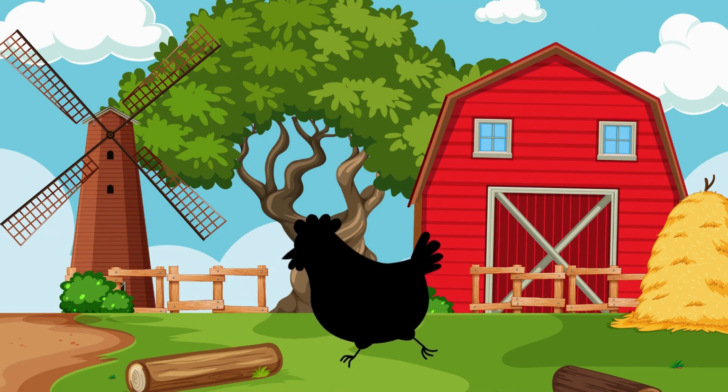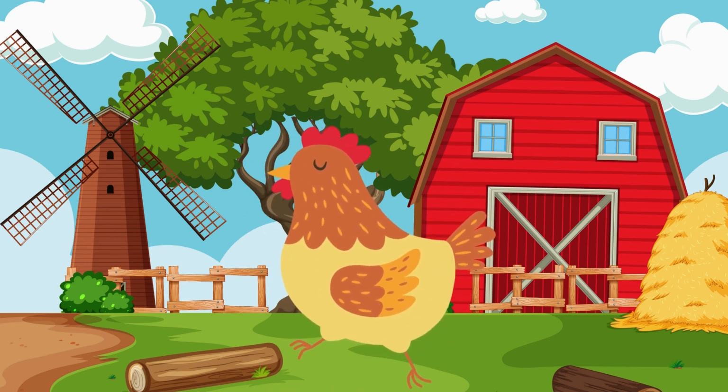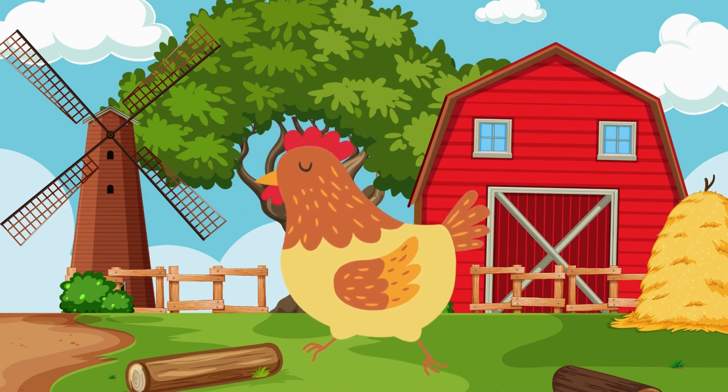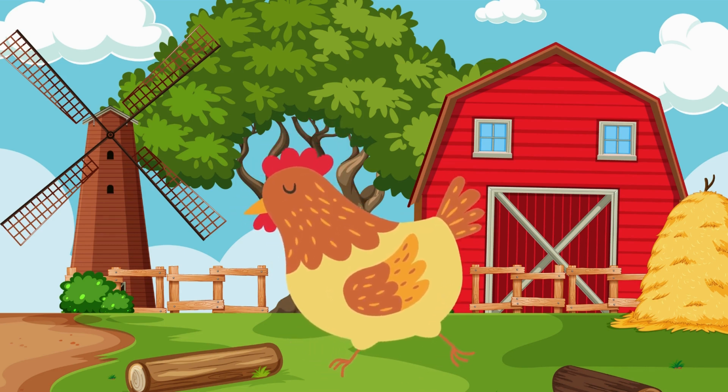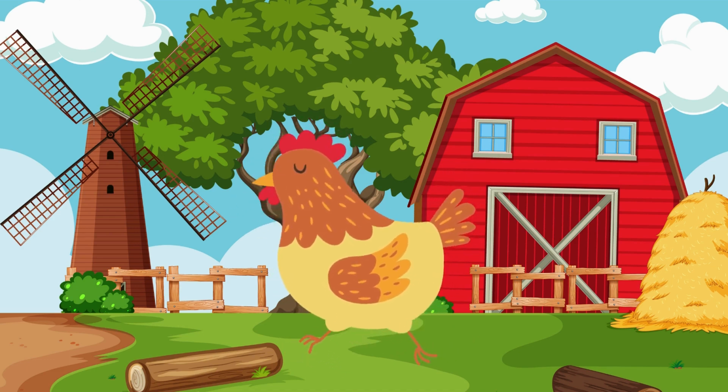What farm animal is it? It is a hen. Hens are female chickens known for laying eggs. They are domesticated birds raised for both their eggs and meat.